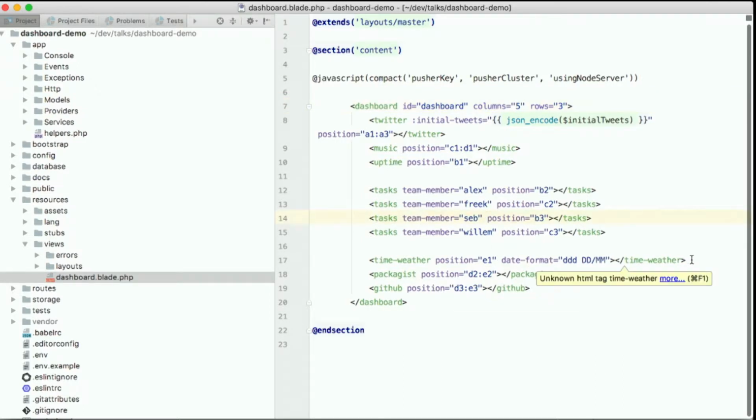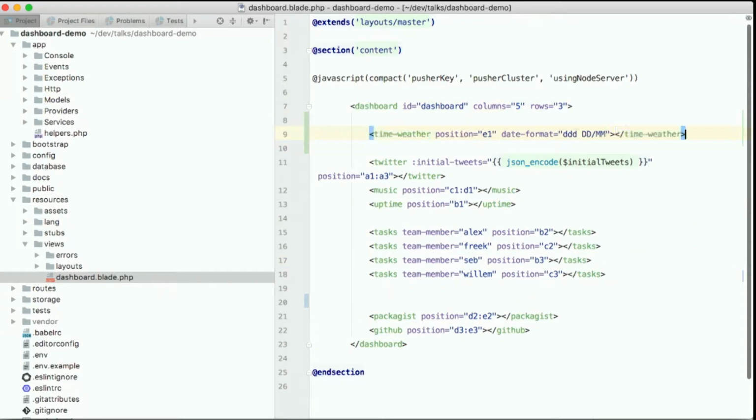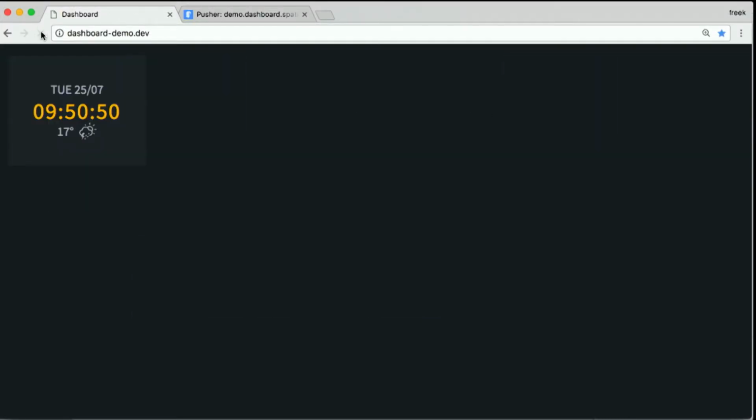So I'm going to take this time weather tile. I'm going to put this up here. I'm going to put the rest in comments here, so we only have one thing to look at. And you can see that we have a position thing going on here. So I'm going to put this in A1, and if I refresh this, then we have only one component.